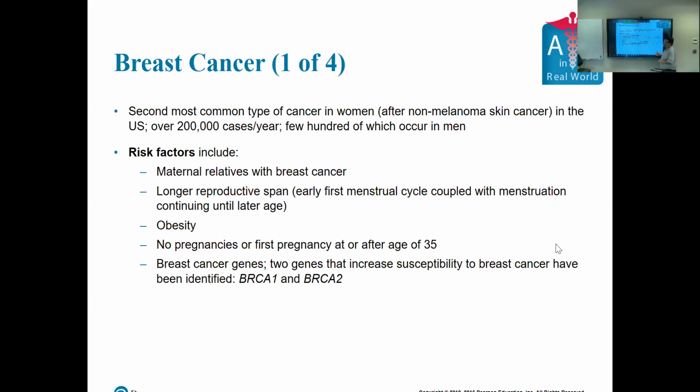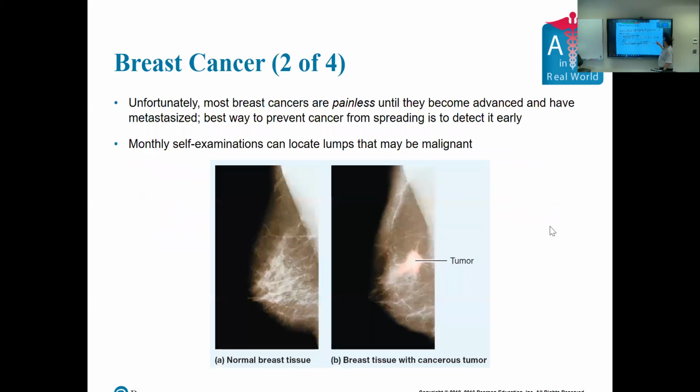Few men can get this too, because we do have some breast tissue and it can happen here. And so you want to get these mammograms regularly. Here is a tumor. This is what it looks like on the mammogram. Right? And so I think right now the AMA is recommending after the age of 40, you should start getting mammograms, something like that every year, and looking for this.